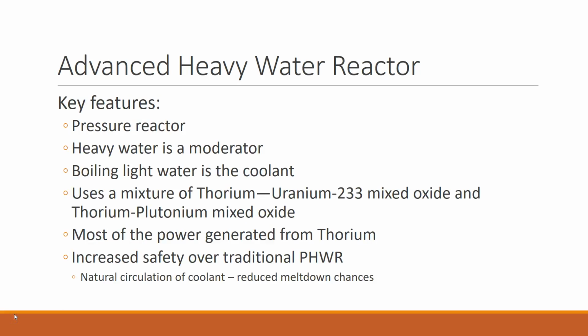The advanced heavy water reactor, this is being proposed to be used in India, and this is what a lot of that second article was about. Some key features of this type of reactor is that it is still a pressure reactor, so we still have that pressure issue. Instead of using just heavy water or light water, they're actually going to use a combination of both of them. So the heavy water is going to act as the moderator, so it's sort of the barrier for those neutrons to slow them down a little bit. And they're going to use boiling light water as the coolant.